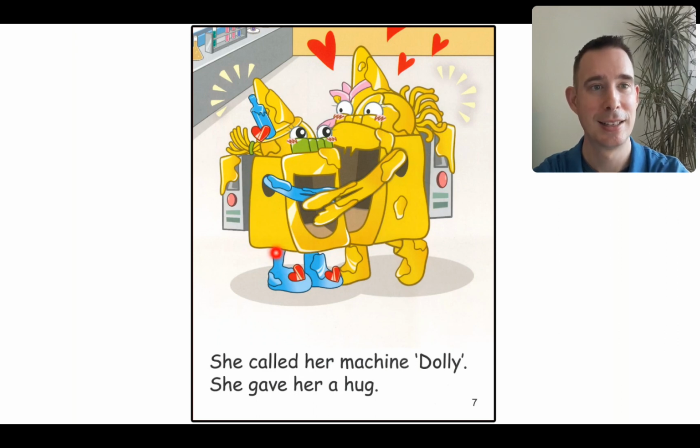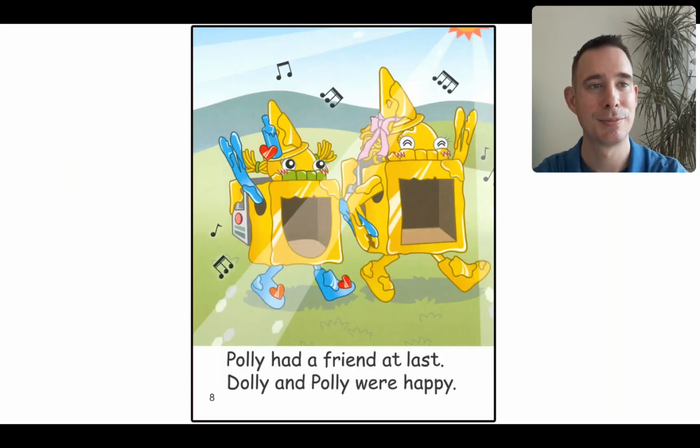Look at that. There is the new machine. And I think I know what they're going to call her. Dolly. Let's read. She called her machine Dolly. She gave her a hug. There it goes. She now has a friend, Polly and Dolly.